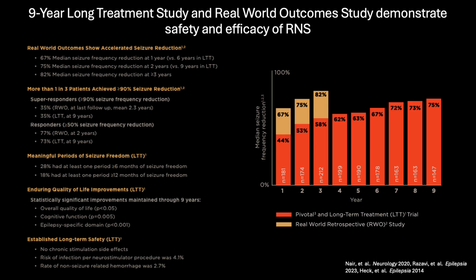As is the case with many medical devices and treatments, the factors in determining their success are mainly related to longitudinal safety and efficacy. For RNS, there have been several long-term treatment studies to evaluate these factors. These studies have demonstrated that RNS provides significant seizure reduction overall, meaningful seizure-free periods, and consistent quality of life improvements, while also maintaining safety through no chronic stimulation side effects and minimal related medical risks, such as infection or hemorrhage.